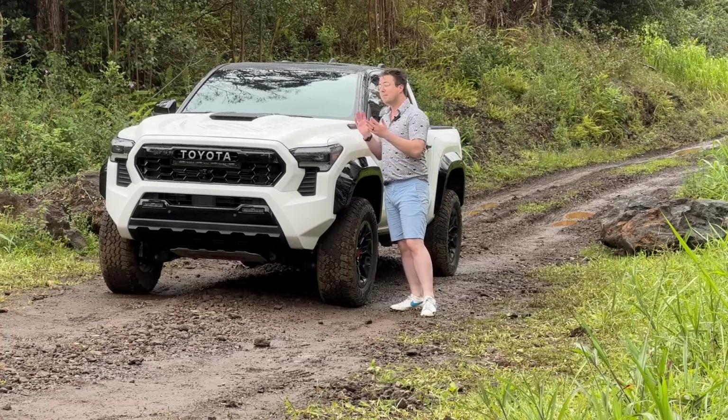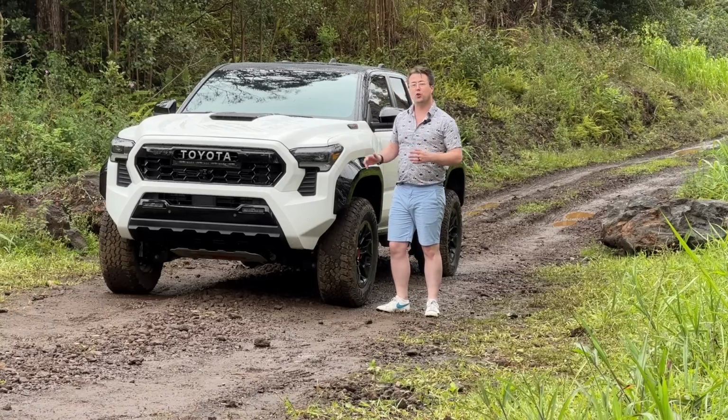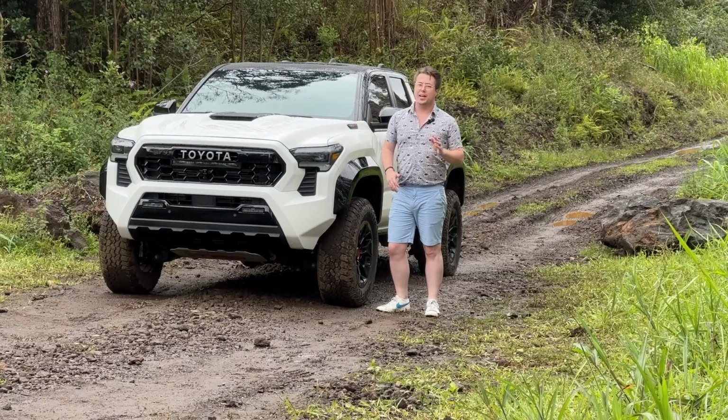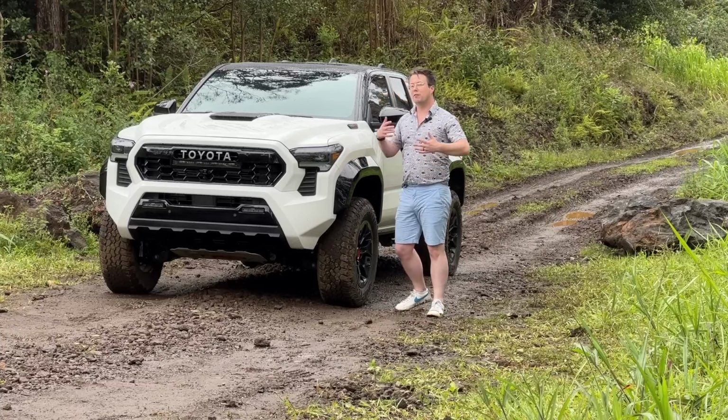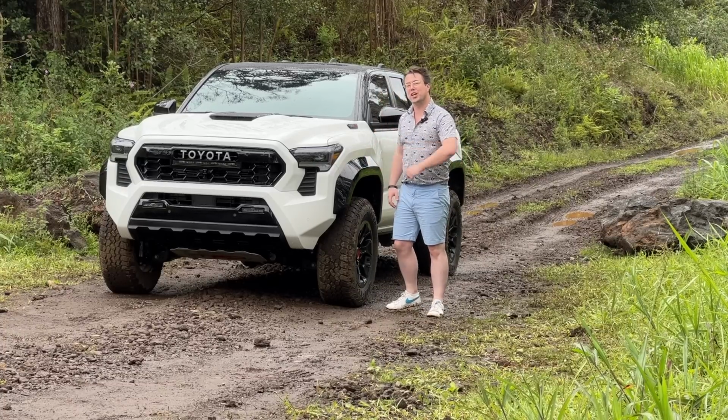Needless to say, this is an important model for Toyota, and it has come correct with no less than 8 trims, a new hybrid powertrain, and a few returning features that really offer some great fan service. Let's check it out.